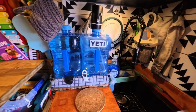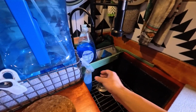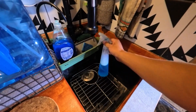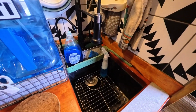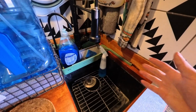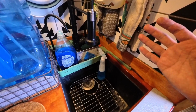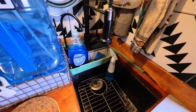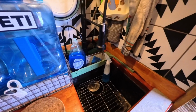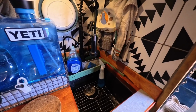Fits perfectly on the table here. Got the drying towels here, soap, and we've been using a spray bottle to clean our dishes because it saves a lot of water. We can spray the liquid on the things that we need to clean and let it sit, and it disintegrates the oils and stuff, and it makes cleaning a lot easier. So we've been using that method for a while, and that's pretty much it with the sink.